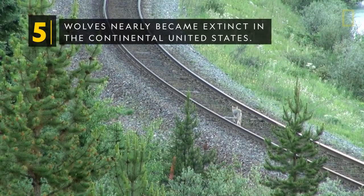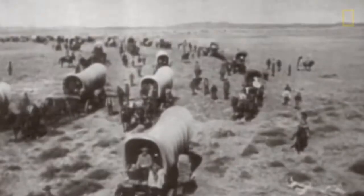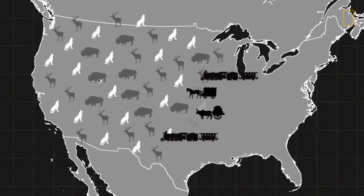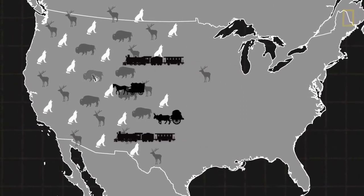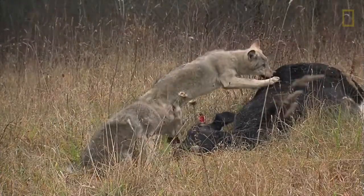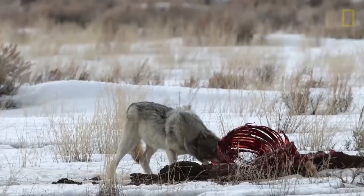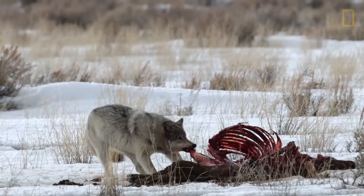Wolves nearly became extinct in the continental United States. Throughout the early history of the U.S., waves of settlers traveled into the young country's then undeveloped West. Rising human populations and settlements nearly wiped out deer, elk, and bison populations, prey normally hunted by wolves. Without their usual prey, wolves then resorted to hunting livestock, making the canines targets for hunters and trappers. By the mid-1930s, wolves were almost completely exterminated.